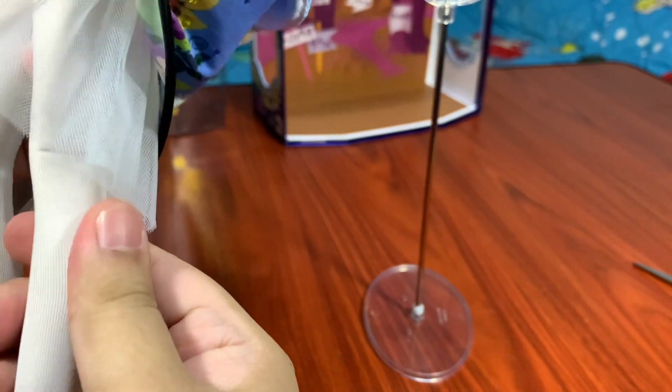These are her white tights. They're like bands. They go all the way up. And I also love the material. I think it feels quite nice.